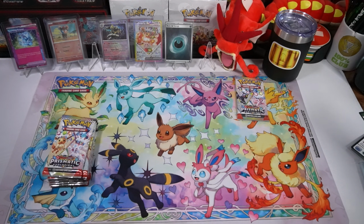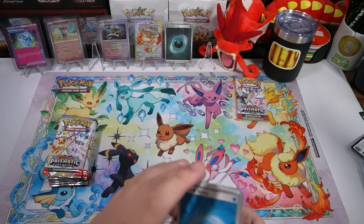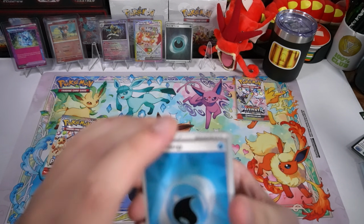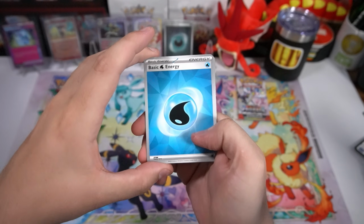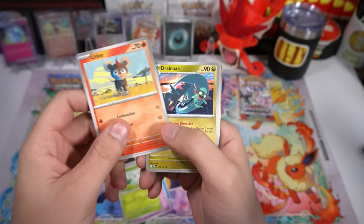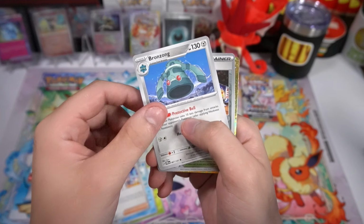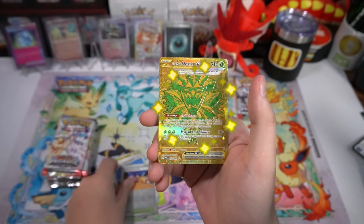Yeah, Umbreon isn't even my favorite evolution. Obviously, I'm saying that because it's the most expensive card in the set. But oh, what the? There's a gold card, bro. Okay, Prismatic. Okay, Prismatic. We're cooking a little bit here. I guess it's gonna be my first gold card from Prismatic. I'm not even sure what gold cards are in Prismatic, but maybe opening this wasn't a bad idea.